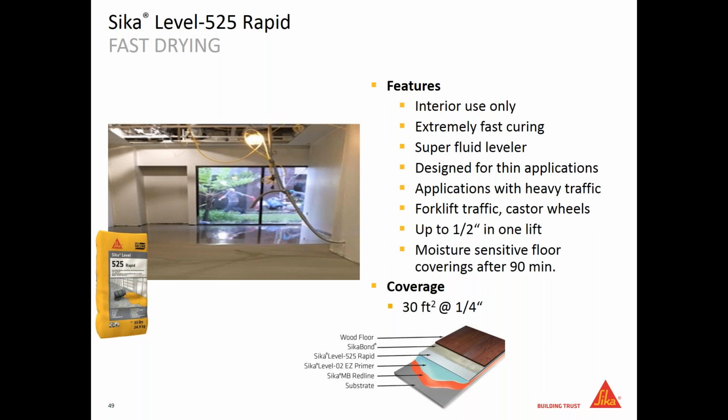And we will go later on with it building with our system. The strengths of our product are very good as well. So this product is suitable for forklift traffic and caster wheels as well.